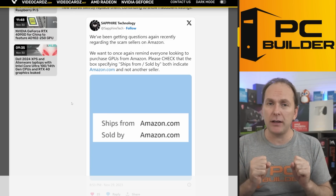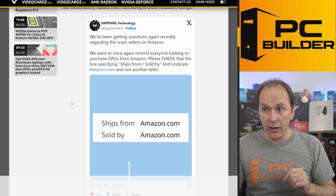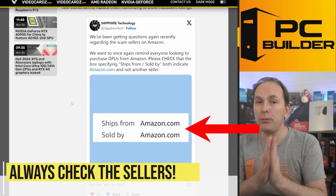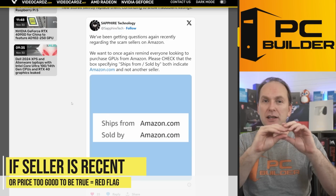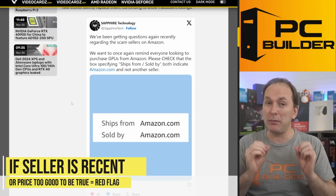Amazon, I believe, is trying to remove these as fast as they can, but you'll often see these sellers. Click on the sellers, make sure it's either sold and shipped by Amazon or a reputable third-party seller. There are reputable third-party sellers out there. If you click on the seller and it says recently established or there's no ratings for them, I would go ahead and pass. Probably a scam listing.